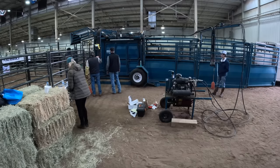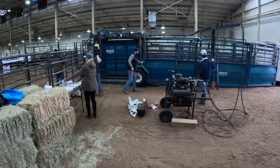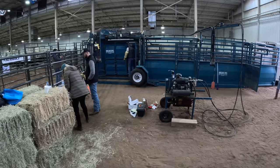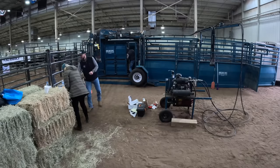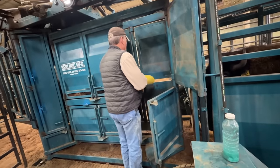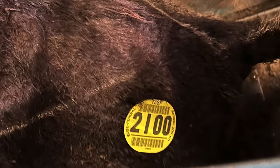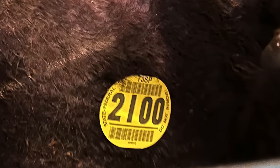This is the area where every animal that comes into the sale has to go through Doc's squeeze chute here. This is the same squeeze chute that is brought to the Ponderosa and worked in the spring and in the fall with our animals. Every animal has to be inspected. It's given a back tag. The back tag is a temporary identification number that is just used for sale purposes when selling each individual animal.